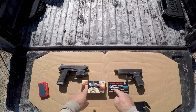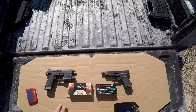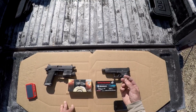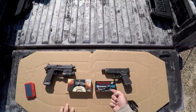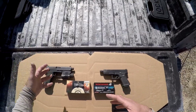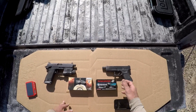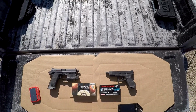Stop with the innuendos. All right, so what is my takeaway on this? Well, it's simple. When I was carrying HST as a duty round, I didn't worry about it. It was good ammo. Would I carry this Ranger bonded plus P 147 grain based on the testing I previously did, which I'll link in the video below, and based on the testing here? Yeah, if I was a duty weapon, pistol caliber carbine, MP5, you'll have to check the video out to see exactly what I'm talking about. Yeah, I would carry this. I would see no issue with this whatsoever. So that's the takeaway, guys. It really doesn't matter. Just place your shots where they're supposed to be.